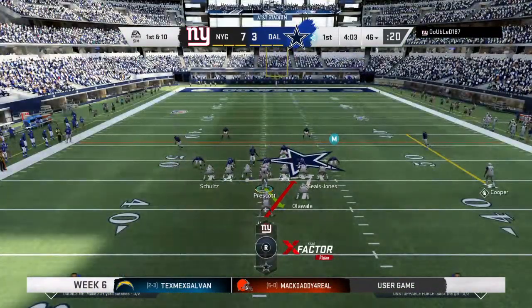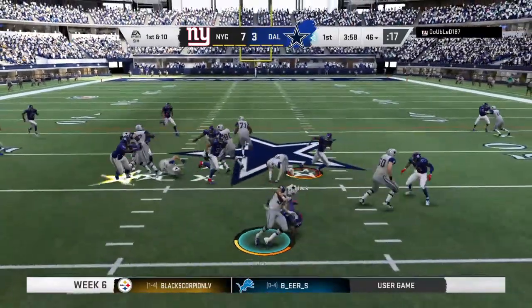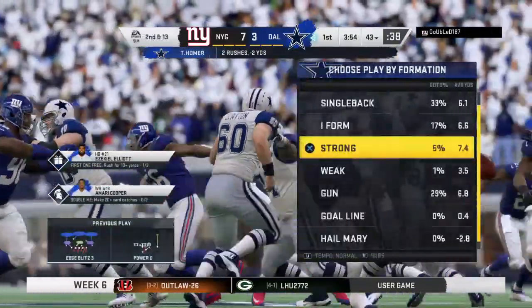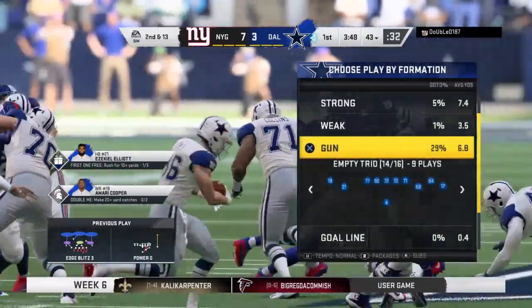Here we go. Going on the ground with Homer. And they went the wrong way there. Losing yardage back at the 43-yard line. That's going to wind up a loss of a full 3 yards on 1st down.